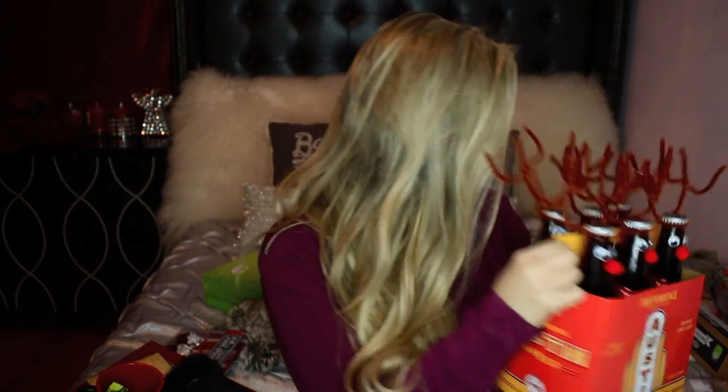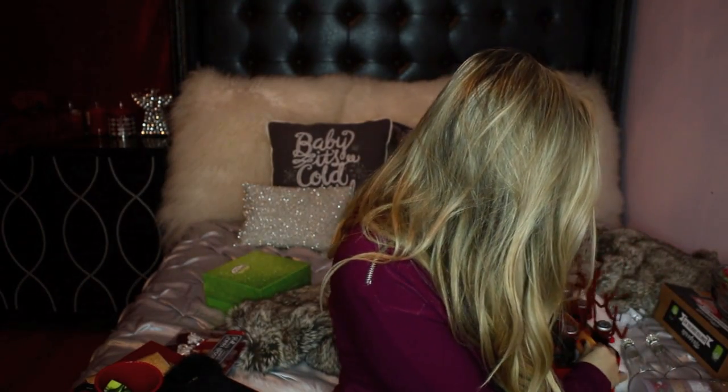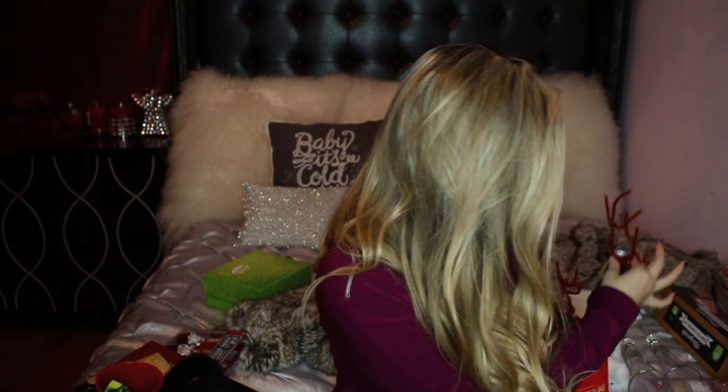So I'm gonna go ahead and show you what it is. These are my Reindeer Beers. So again, if you are 21, you can also do this with like Coca-Cola bottles or like root beer if you wanted to. But this is just such an adorable little present. Again, for someone that's 21, especially like guys, I think they would love to be given a 6-pack of beer. And look, we turn them into little reindeers.